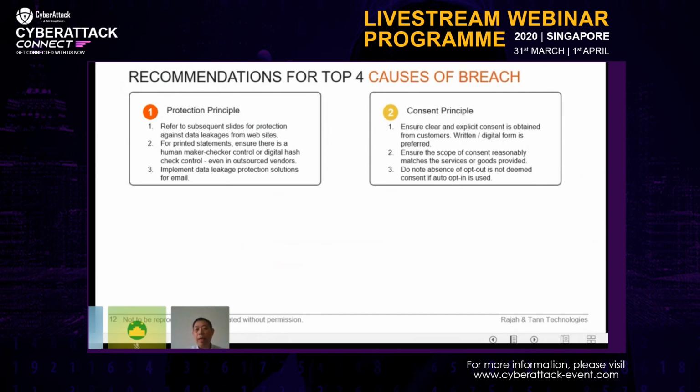Now, let's look at the next on the right, the consent principle. Here, some of the main salient points that you can look at is to ensure that you have clear and explicit consent that you have obtained from the customers, from the individuals. Preferably it's either a written form or digital form. Verbal form is not recommended. So if a client verbally informs you that, okay, I'll give you the consent, it would be better if you can capture that in a written or digital form.